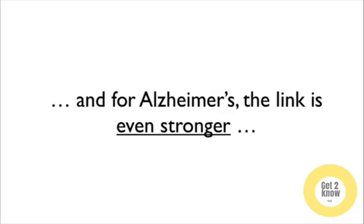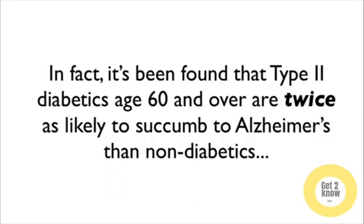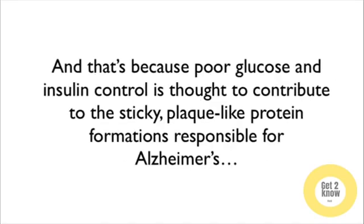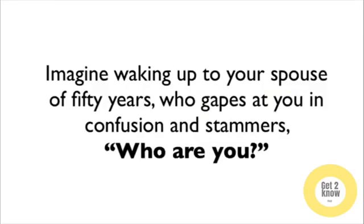And for Alzheimer's, the link is even stronger, which is why mainstream medicine has now begun calling Alzheimer's type 3 diabetes. In fact, it's been found that type 2 diabetics age 60 and over are twice as likely to succumb to Alzheimer's than non-diabetics. And that's because poor glucose and insulin control is thought to contribute to the sticky plaque-like protein formations responsible for Alzheimer's, a disease that's a living nightmare to the victim and the family. Imagine waking up to your spouse of 50 years who gapes at you in confusion and stammers, "Who are you?"